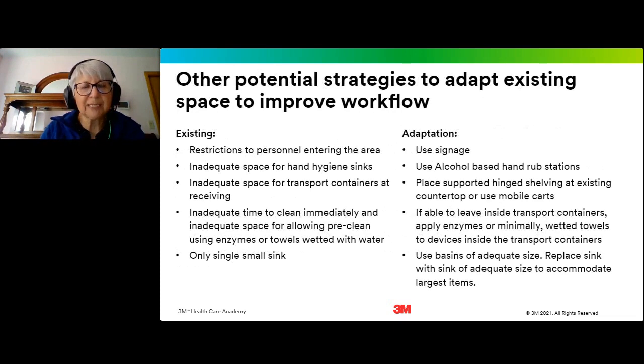So here are some strategies. That's what I was getting ahead of myself on back there. If you've got restrictions on personnel entering the area, use some signage. Inadequate space for hand hygiene sinks: use alcohol-based hand rub stations. If you've got inadequate space for transport containers at receiving, use some supported hinged shelving at existing countertops, or use some mobile carts. That hinged shelving can be brought up for use when you need it and then brought down when you don't need it.